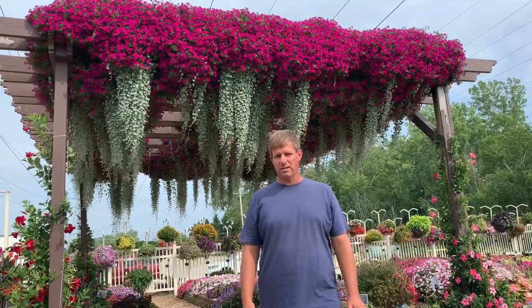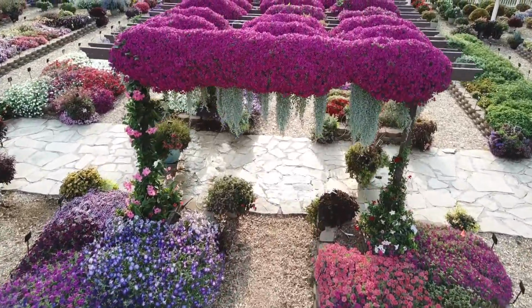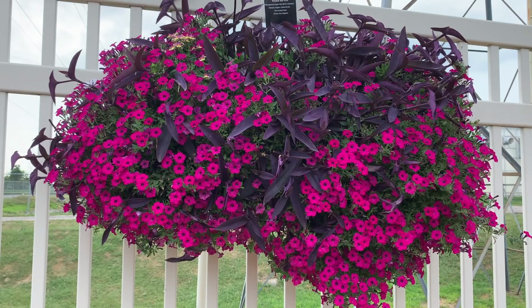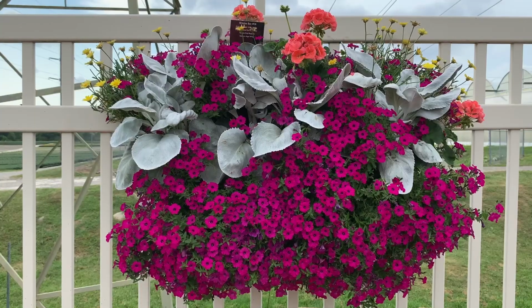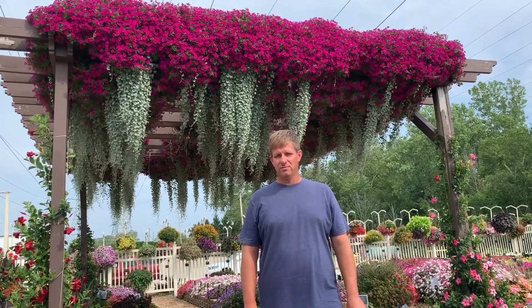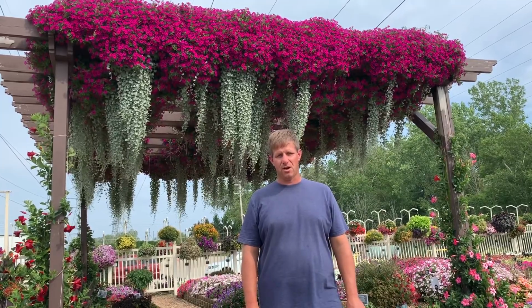This variety, what I tell people, is just a carpet of color. It grows great. It just seems like it's always in bloom, that bright magenta color you can see from a distance. We had it in combinations and it did very well there too. So overall, I see this as a pretty versatile petunia, and second year in a row for us here, it's really shined in this garden.